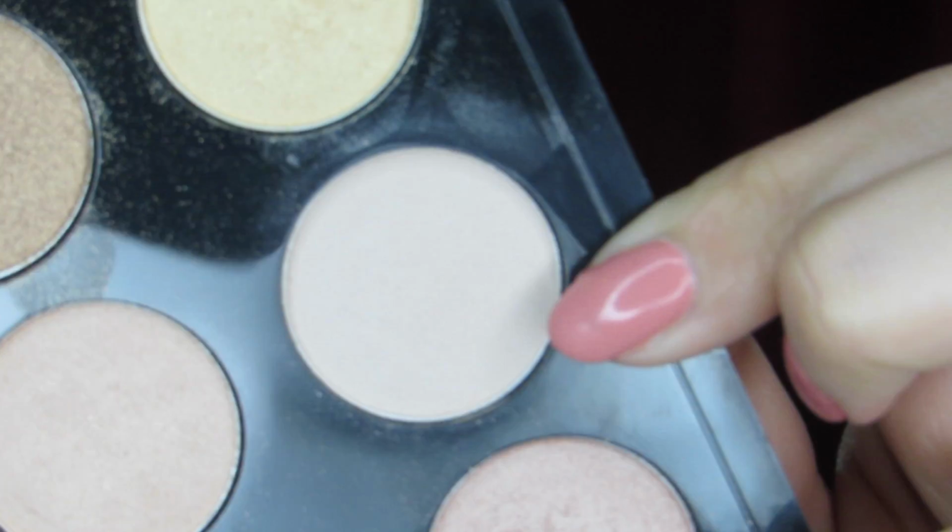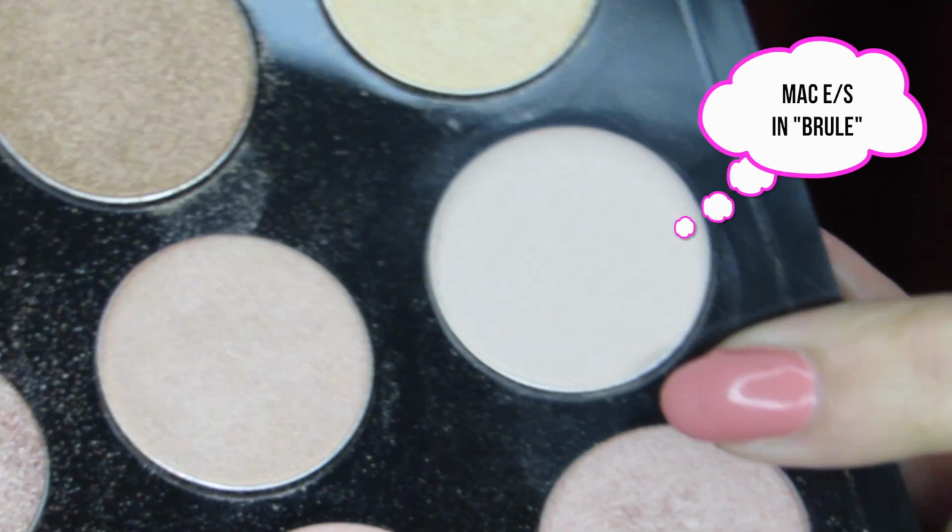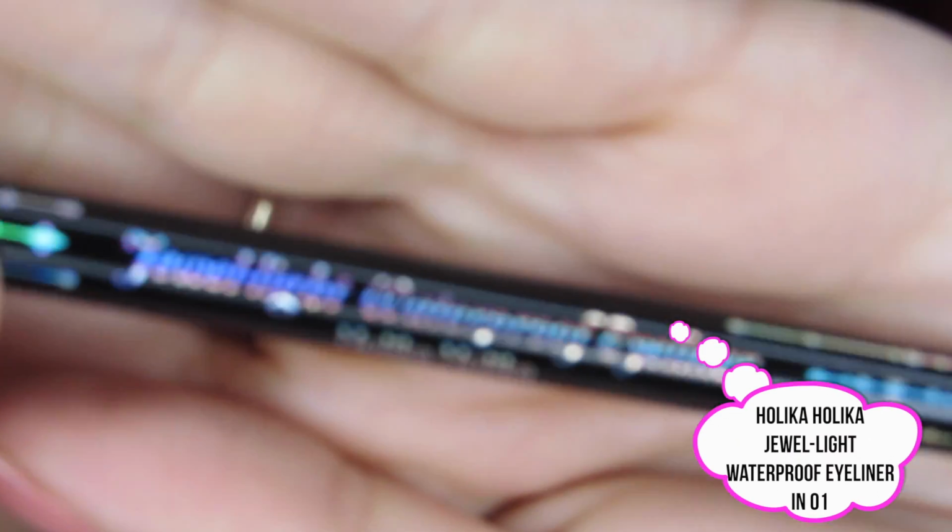Now I never do this next step, but since it's a special occasion, I'm gonna go ahead and take this matte cream eyeshadow color and run it along my brow bone. I don't know why I don't do this a lot. I don't ever put color under my brow bone, but we're gonna do it tonight.